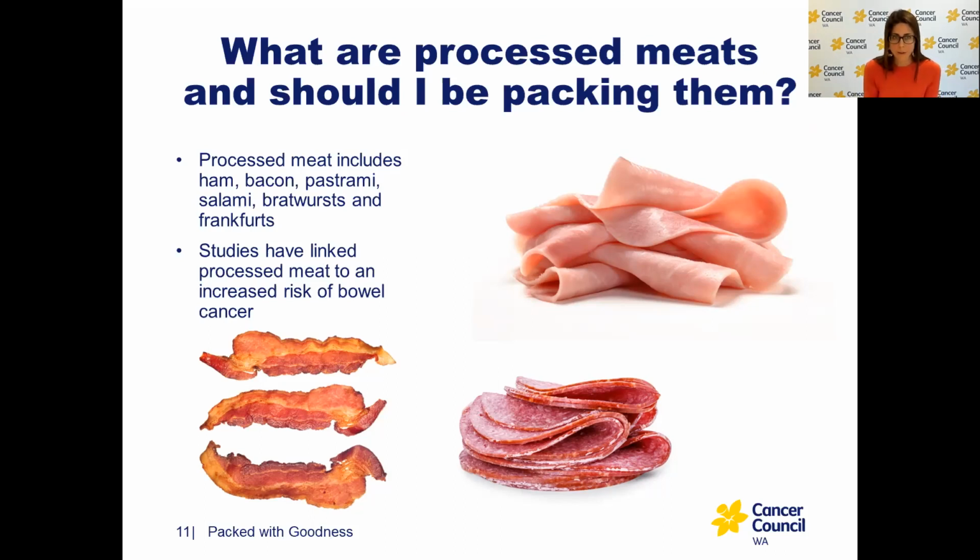So as we said before, when we were talking about protein examples, there are so many great alternatives to ham that you can throw in a lunchbox.